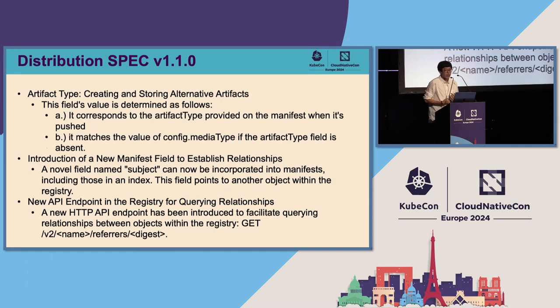So what we are doing right now, and you may be aware that the OCI community recently dropped its 1.1 version, making a big milestone because there haven't been any new releases for years. So then let me quickly recap the major changes in 1.1. The first one is the artifact type. With the updated version, you will be able to create any new type of OCI artifact by specifying this field when building a manifest.